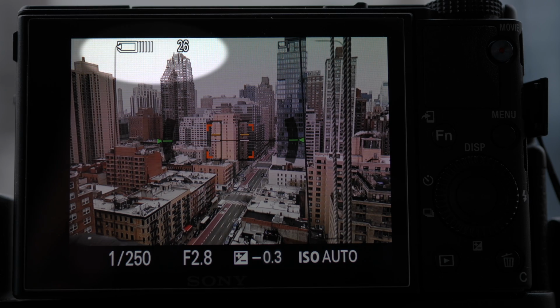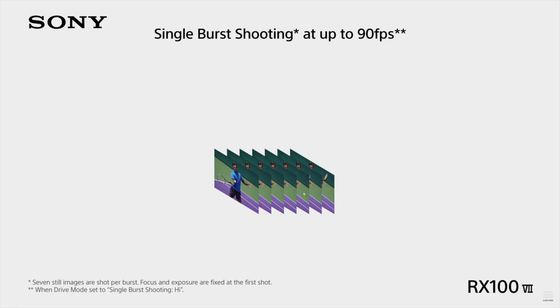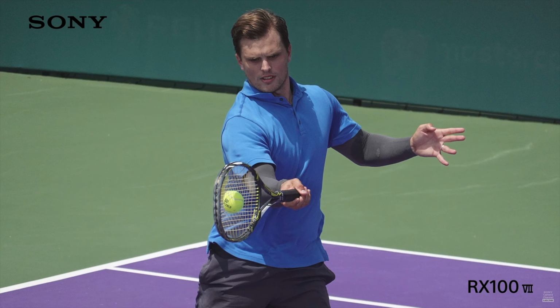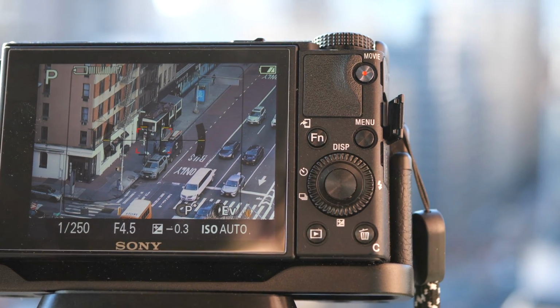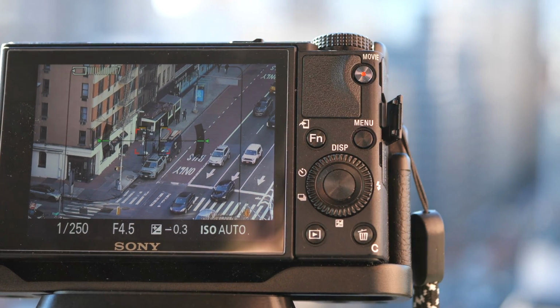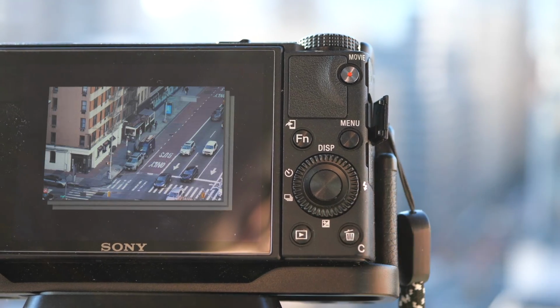In the single burst shooting mode, you can shoot up to 90 frames per second, up to 7 photos, which is great if you really need to freeze something really specifically like a sports scene. Again, very easy to access through the drive menu. Now you only get up to 7 pictures, so it's not a lot, but 90 frames per second is an incredible number, and most people don't realize this camera is capable of that.